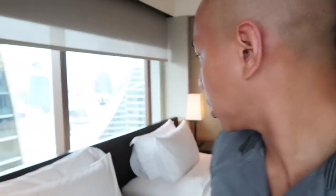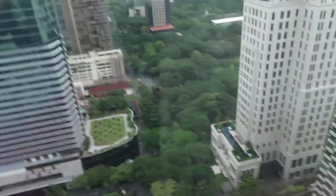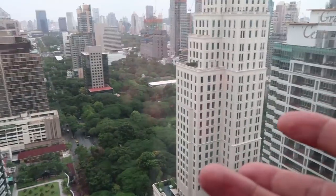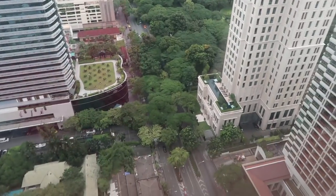Seriously? Seriously, my boy squad, look at that view. Like, right over the bed. See? They actually upgraded us so that we could see this incredible view. Wow, look at all those trees! Bangkok, I am so impressed with your greenery planning. I love that. Look at all these trees. Wow, is this like the Bangkok Central Park? I am so impressed with that. I love that. Man, that is so great.